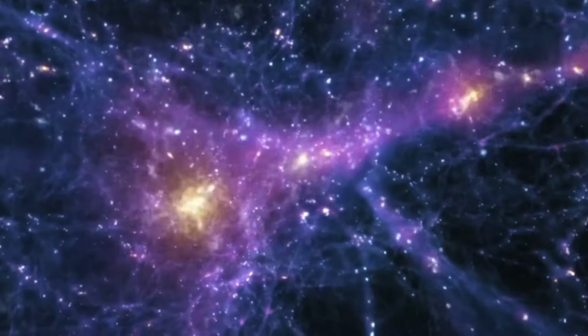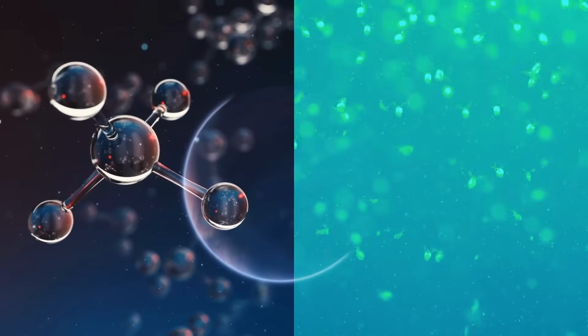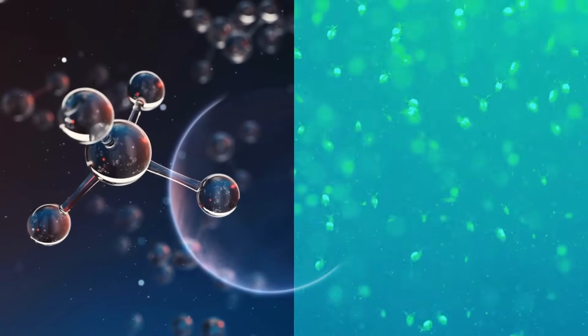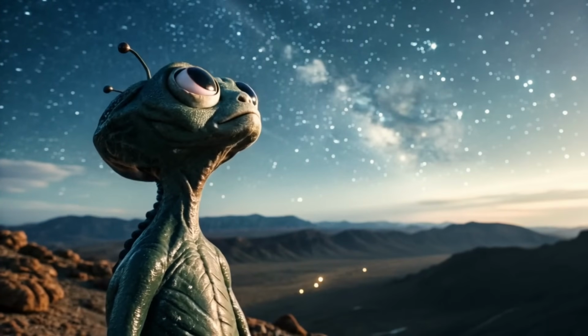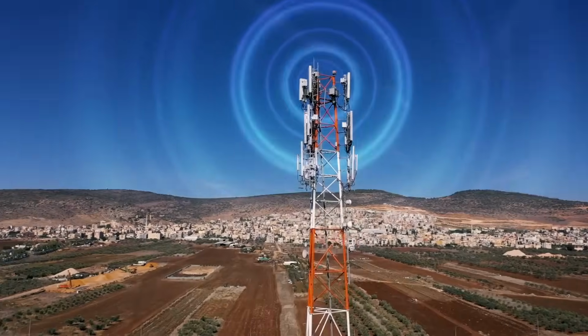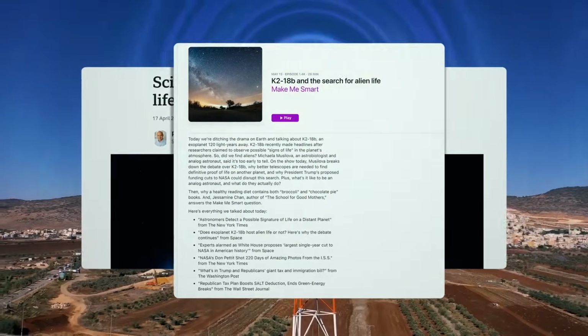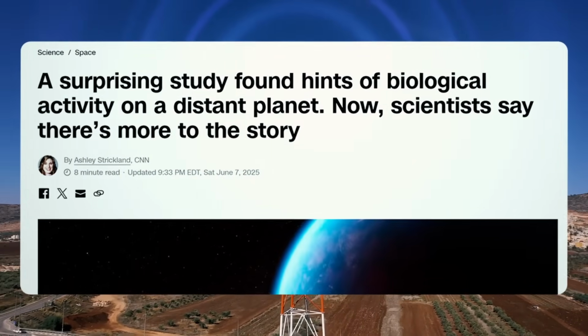Even the slightest probability of a biological origin for these gases elevates the conversation. This isn't just about chemistry. It's about existence. About the possibility that we may not be the only ones looking up into the void. Public curiosity has surged alongside scientific interest. News of K2-18b's chemical profile has lit up headlines, podcasts, classrooms, and conspiracy forums alike.